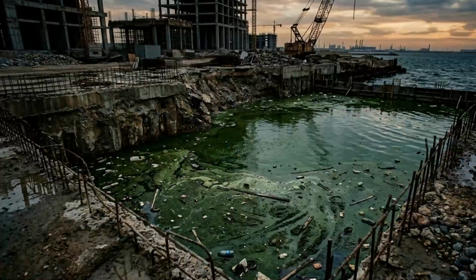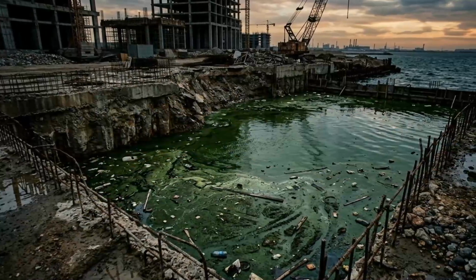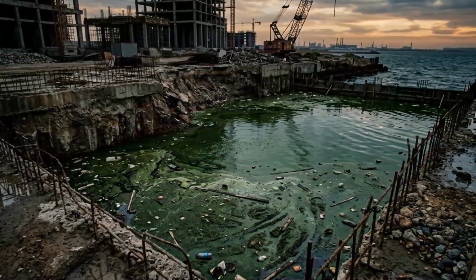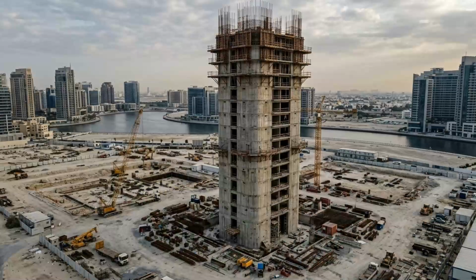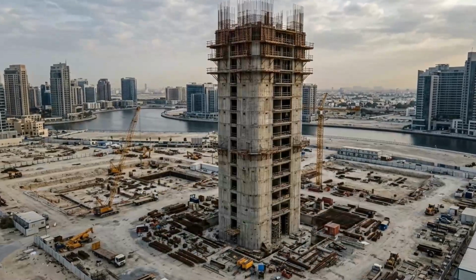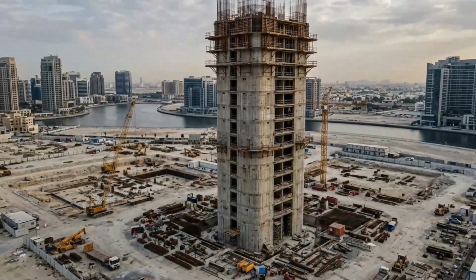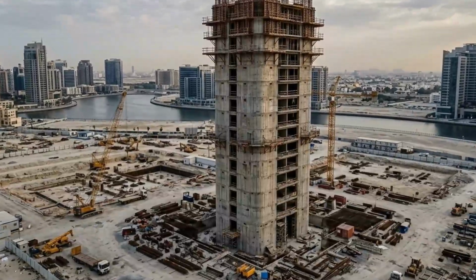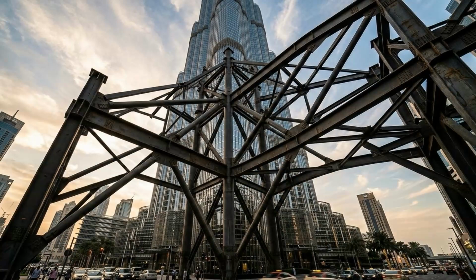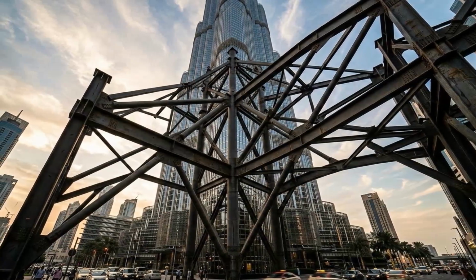As the structural issues mounted, the reality on the ground became impossible to hide from the elite teams tasked with executing the impossible. David, a veteran British facade consultant who had spent 2 decades engineering premium glass systems across downtown and the Palm, was brought in to inspect the upper levels. His initial assessment was chilling.